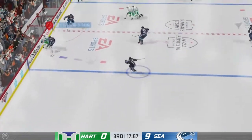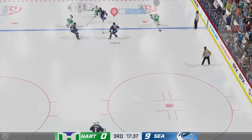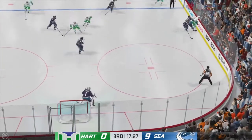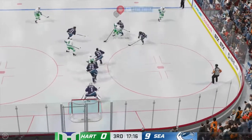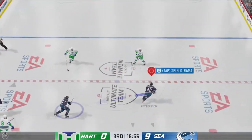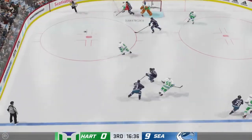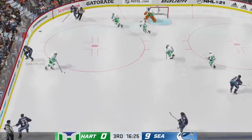Along the wing up the neutral zone. Loses possession after he takes a little hit. Looking to make something happen in the offensive zone. Kind of lost control for a second there, but regains possession. Slides the puck over. Pettersson's sure been fun to watch tonight. He's got 3 points in the game already.